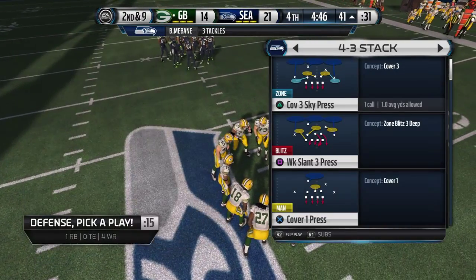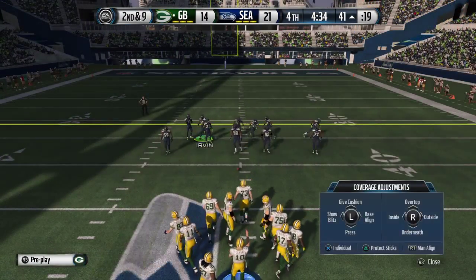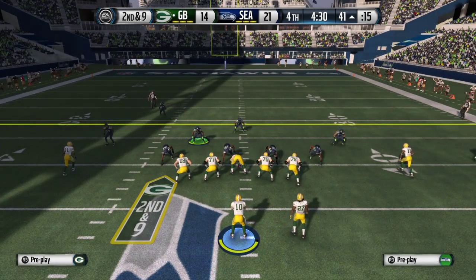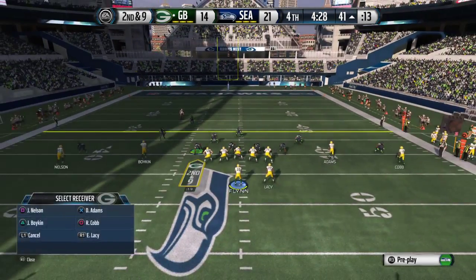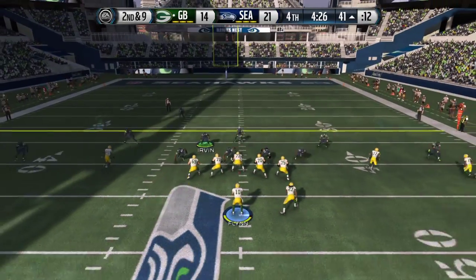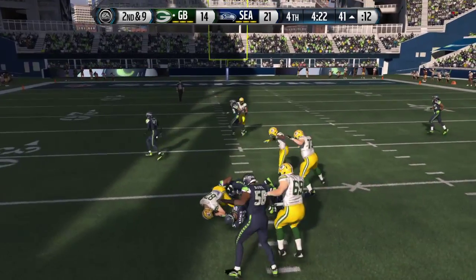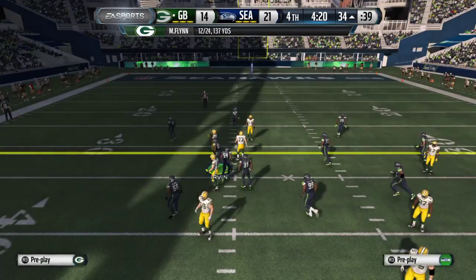Yeah, the running game's been terrible. Hard to win a game in the NFL when you're one-dimensional. But if you want to win today's game, that's exactly what you're going to have to do. Throw the football. The Packers snap it at the 41. Jordy Nelson with the grab. Both secondary.